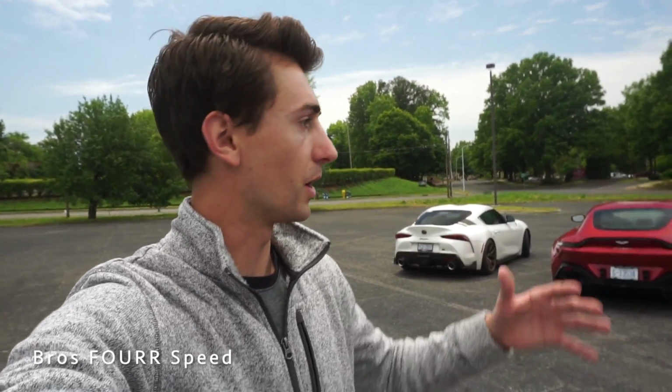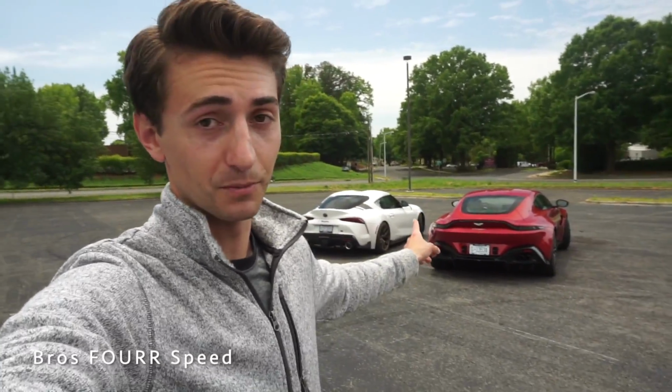Let me know in the comments below, what do you think are either competitors to the Supra in the same pricing or big boy versions of it? I think this is the big boy version of the Supra, hands down. I would love to swap the Supra for this Vantage as my daily. That would be a heck of a car.